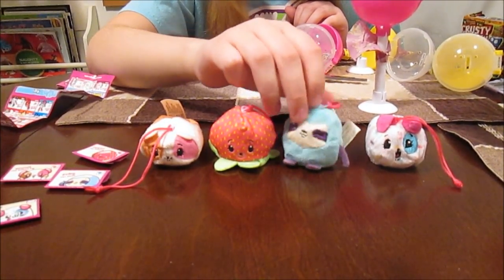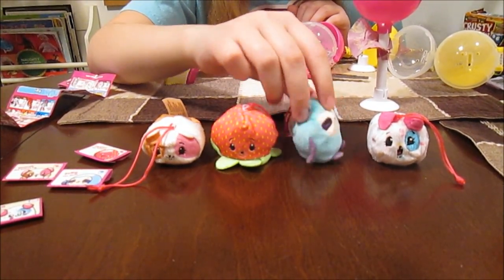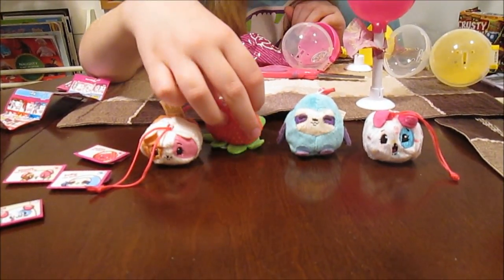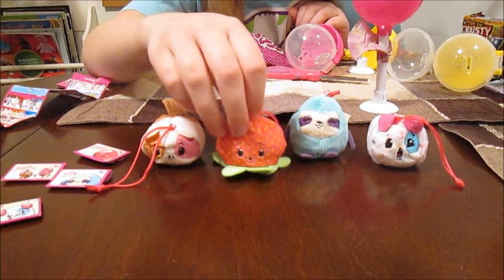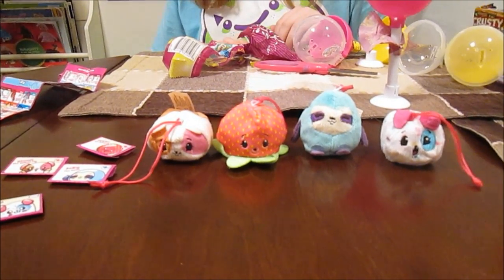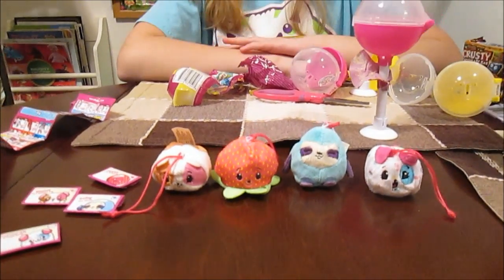Yeah, so far they're so cute. I love the sloth. The sloth is super cute. And the octopus. My favorite so far that you have is the octopus. The little mouth is adorable. I just love Tickles the Octopus. Favorite one so far. And I love the name. The names are adorable. The names are really cute.